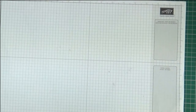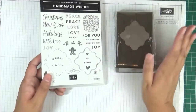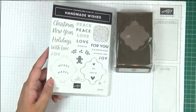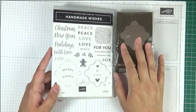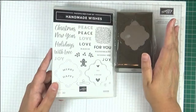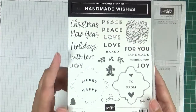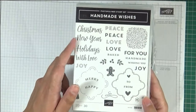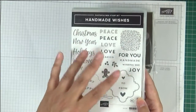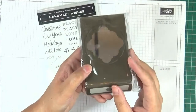So now some punches. We have some new punches, and I love punches. I'm definitely a punch girl. If you know me, I sell quite a bit of my retired stock, but not my punches. I love my punches, and I have drawers full of my punches. So this set is called Handmade Wishes, and you've got some nice sentiments: Christmas, New Year, holidays with love, peace for you. And then you've got this lovely label, or lovely shaped punch here.